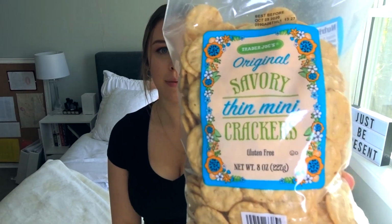I use it mainly for my avocado toast. I'll put it on my eggs. So yeah, I bought these original savory thin mini crackers. I buy pretty much a different package of crackers every time I go to Trader Joe's. I have liked pretty much everyone that I've tried, but I'm not really picky when it comes to crackers. So every time I go, I just kind of grab something different. I figured I'd try these to eat with my hummus and my cottage cheese.